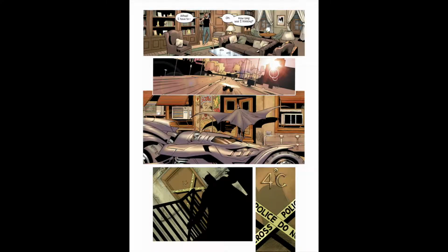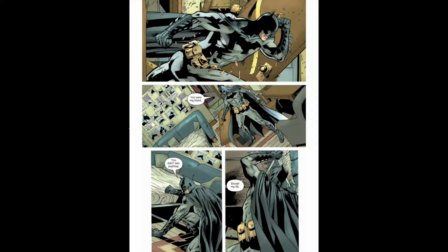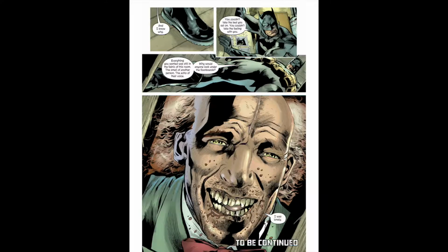And him and Alfred kind of get into it. And Alfred's just like, when I was a soldier, we just killed everybody that was bad. You immerse yourself in the dead, Master Bruce, and you come back each time a little less alive. The only thing your grave is missing is a date.